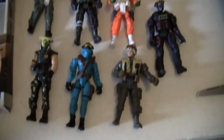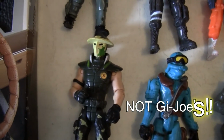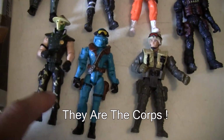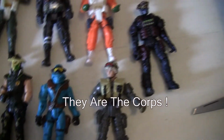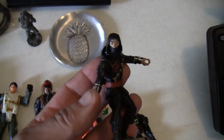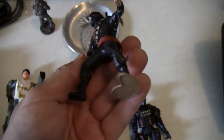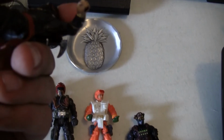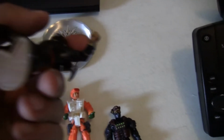These here, I believe they're G.I. Joes. Maybe I'm mistaken, but I think they are. I like this one the best. Always been into ninjas and all, martial arts and etc. This is not a G.I. Joe, but as you can see, I do like ninjas. That's why I grabbed it. I didn't even read this. Let me see. Yeah, just a cheap toy.